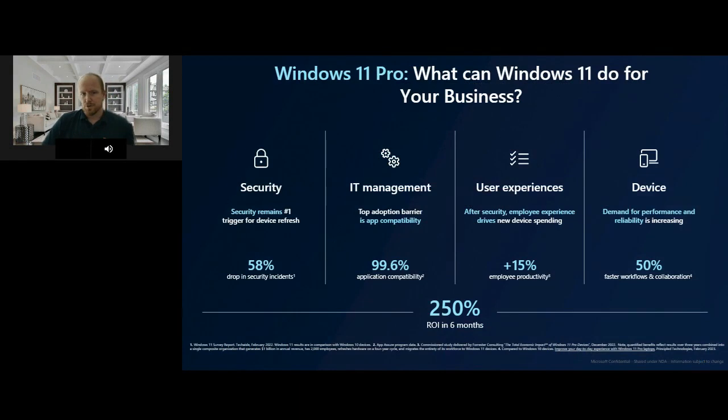So what can Windows 11 do for your business? Obviously, security. Again, we know security is top of mind. We're actually tracking now about a 58% drop in security incidents on Windows 11 devices versus Windows 10. And so the improvements we've made and the things that we've started turning on by default really have helped reduce those security incidents on those endpoints.